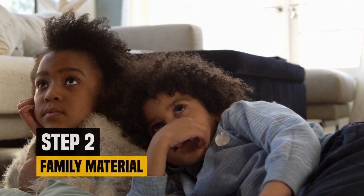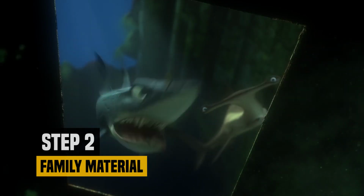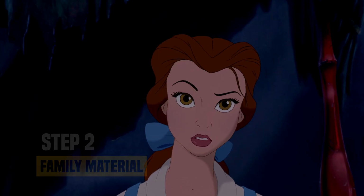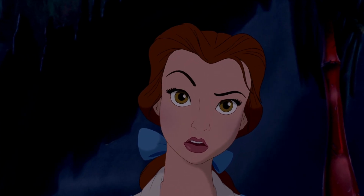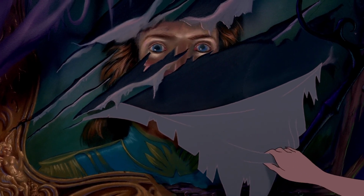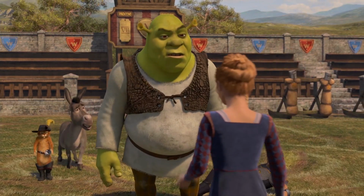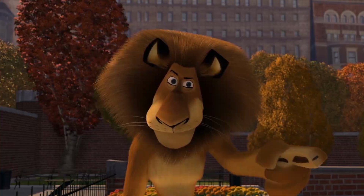Step 2. Family material. Once you get past the preschool stage, you can move up to family material such as Disney or DreamWorks animation movies. Yes, you're still watching cartoons, but these movies are a big step up from the young children's shows. The language is a lot more complicated, the storyline is over an hour long instead of 5 to 10 minutes, and the speech is considerably faster.